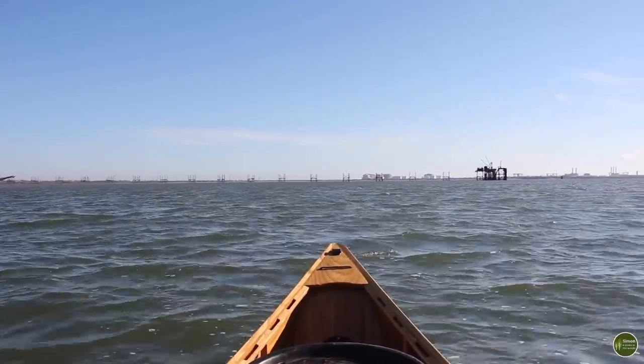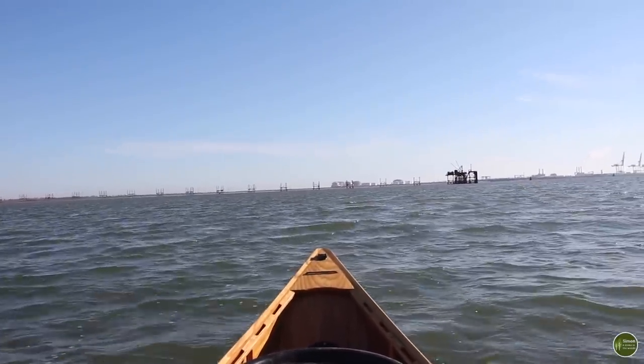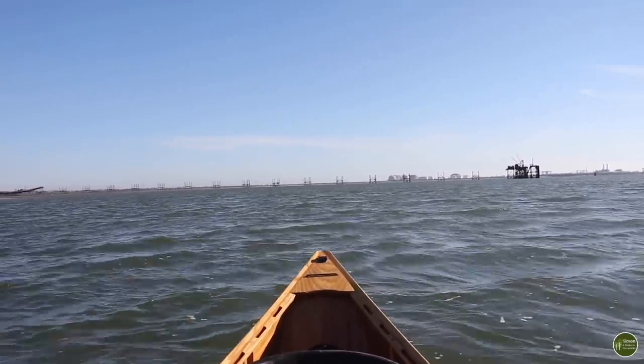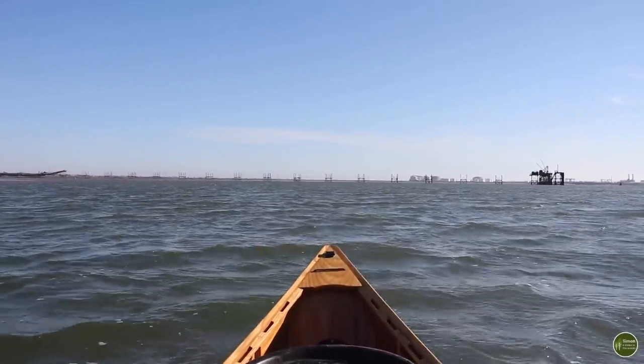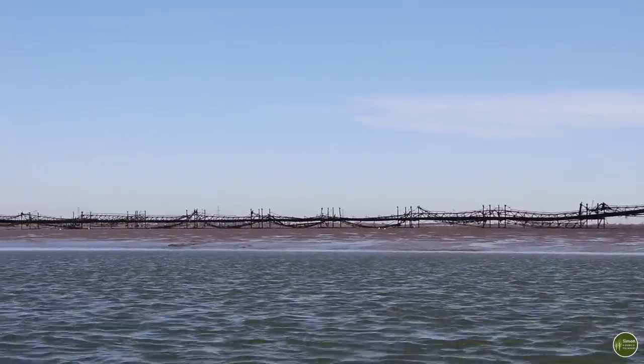The wind has picked up considerably since we left Darnet Fort, and it's creating these wind waves out on the water. They're not big waves or anything, but they're very close together wind waves, so they just constantly slap against the hull of the boat.